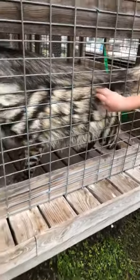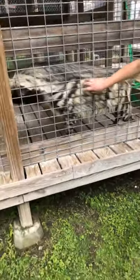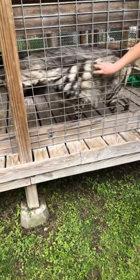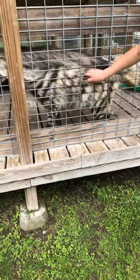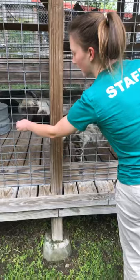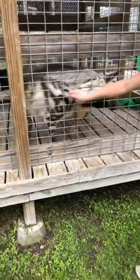And we also taught this behavior of her putting her side up against the fence. So when we have vets come out, it's easier to give her injections and we can do physicals on her. Zuwati, you want an apple? No? More scratches? Okay.